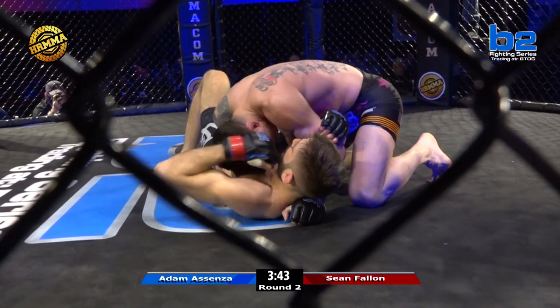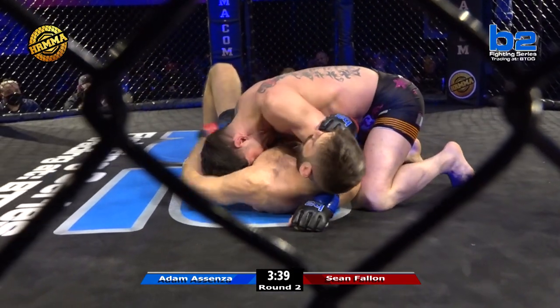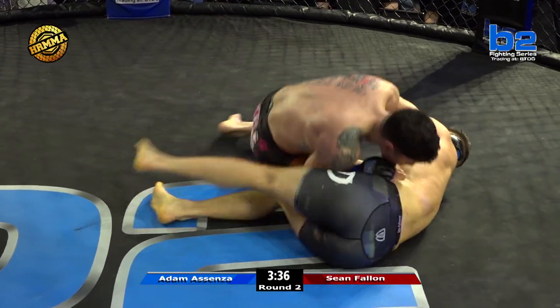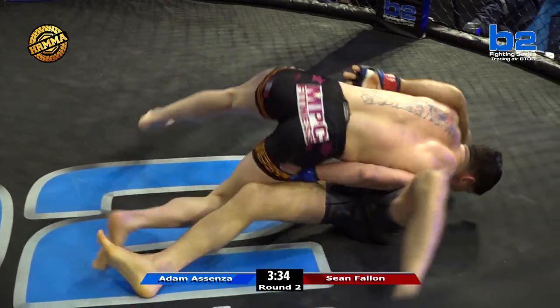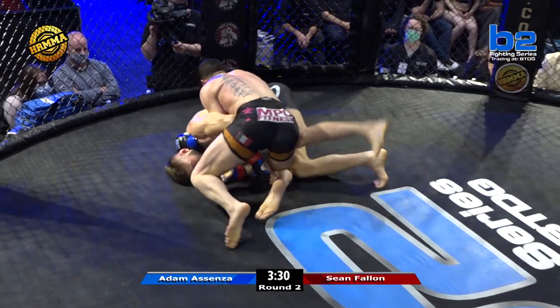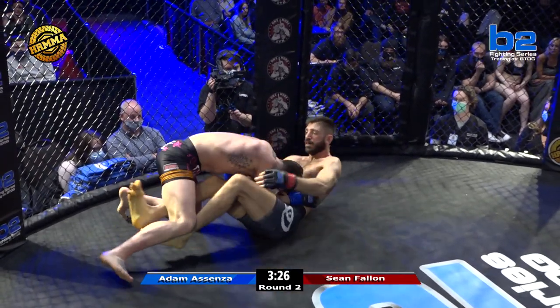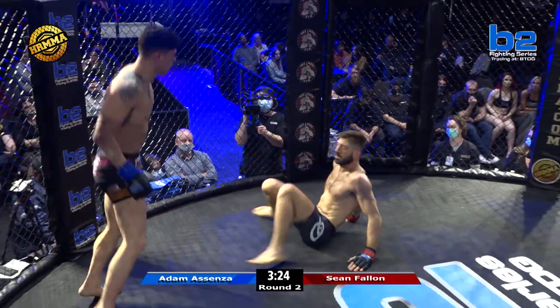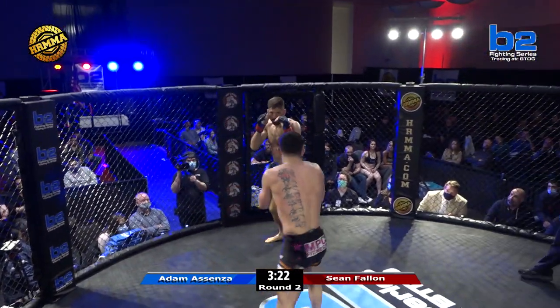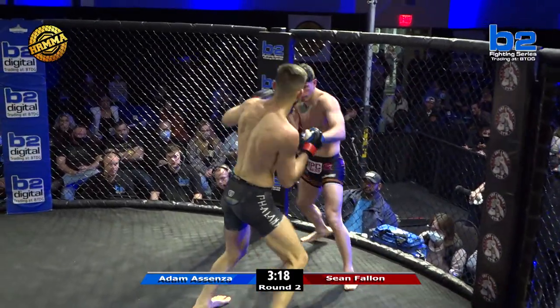He's got to look to underhook from this position right now. He's just kind of trying to defend the elbows, which is fine, but at the same time, you're not going to improve your position right there. Good job by Assenza, right away just pushing the knee. He's not going to sit in Fallon's guard. It's smart. He's probably watched his fights. He knows how good he is from that guard.